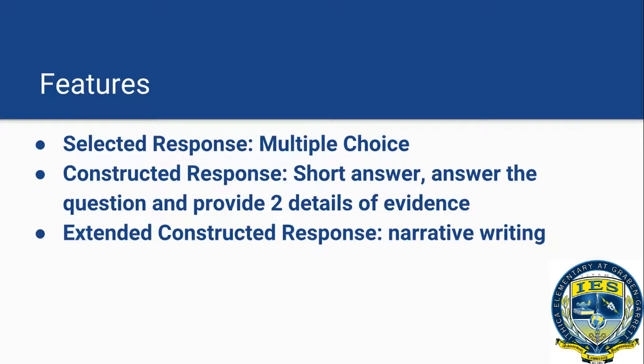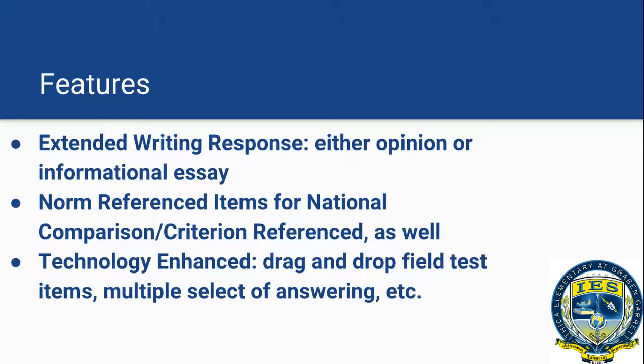What are the features of the Milestones? Questions are asked in a variety of ways on the Milestones. We have selected response, which is simply multiple choice. We have constructed response, which is a short answer. They answer the question and provide details of evidence. There's also extended constructed response, which is narrative writing. There's extended writing response, either opinion or informational essay.